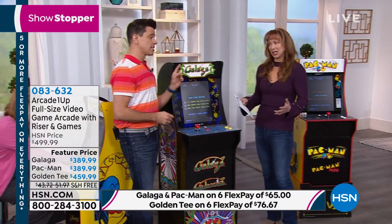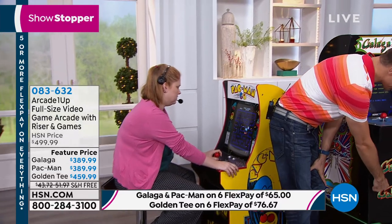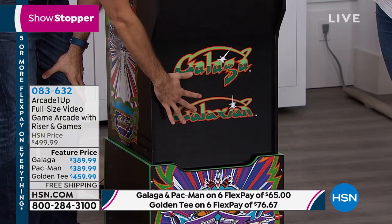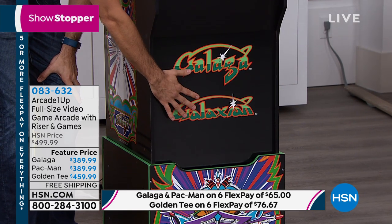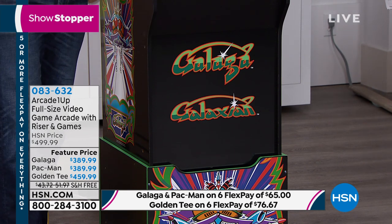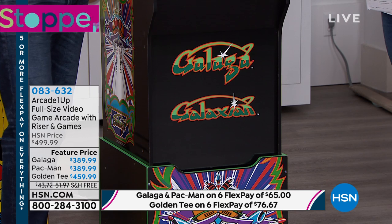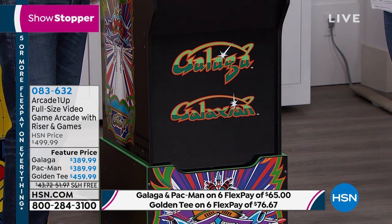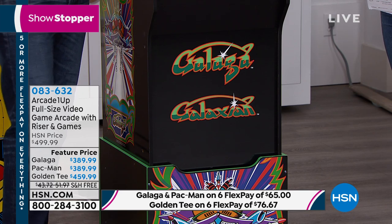I'm glad you said coins, because that brings me to my next point. Check this out, Mom. No coins. Look down here. No coins, no tokens. Compared to an original, authentic arcade game, those are about 300 pounds. This is about 55 pounds, a huge difference. Those old arcade games cost about $3,000, so obviously a huge value here.